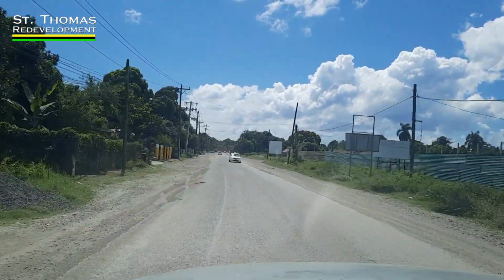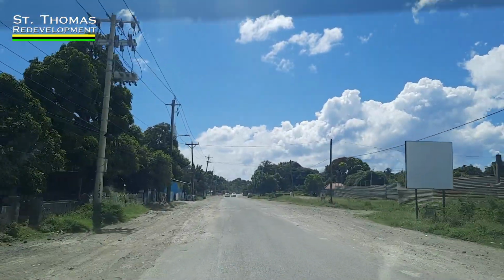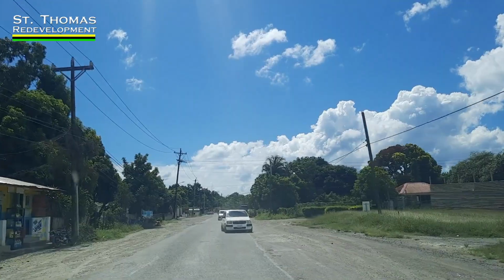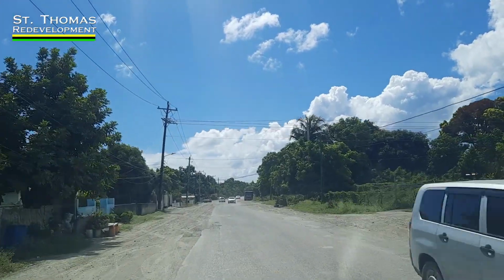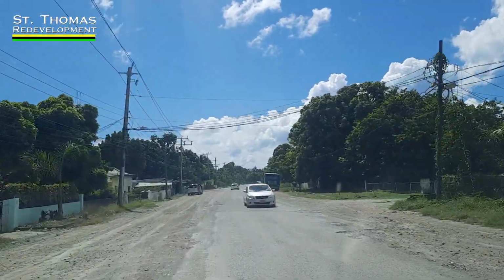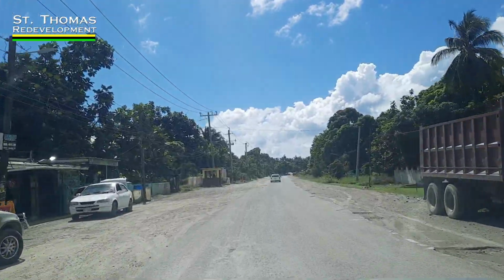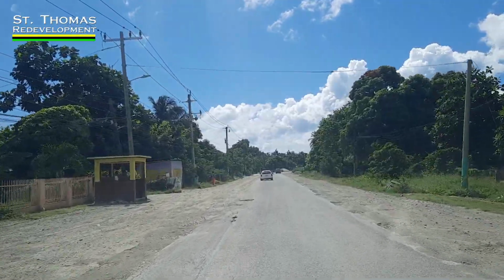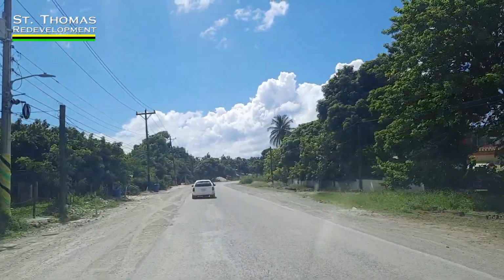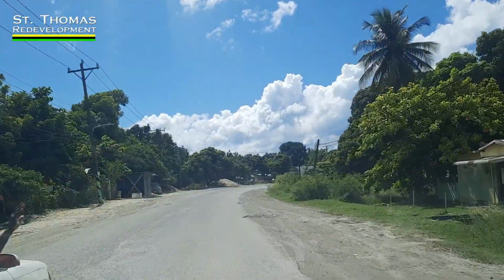So we are cruising along, and I believe they call this area Friendship Pen, if I am not mistaken. But one other thing is, they have done the pipe work in this location already. So things are moving smoothly. With that said, S&G is doing this section of the Southern Coastal Highway, and so far they have demonstrated their competence.